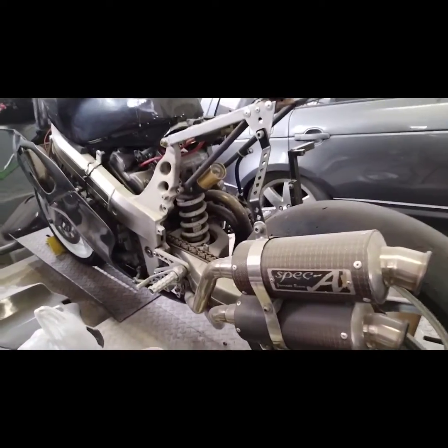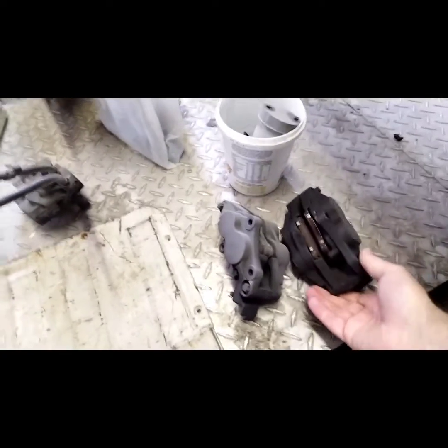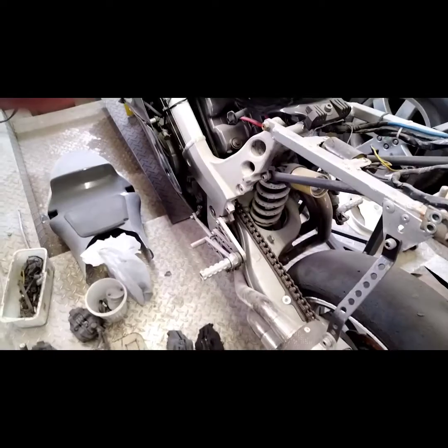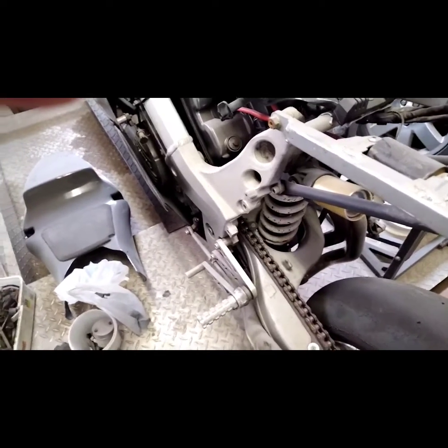Here's a list of what needs to get done. Calipers need to get refitted and bled after a recent rebuild. A good clean. Something's not happy in this rear suspension.